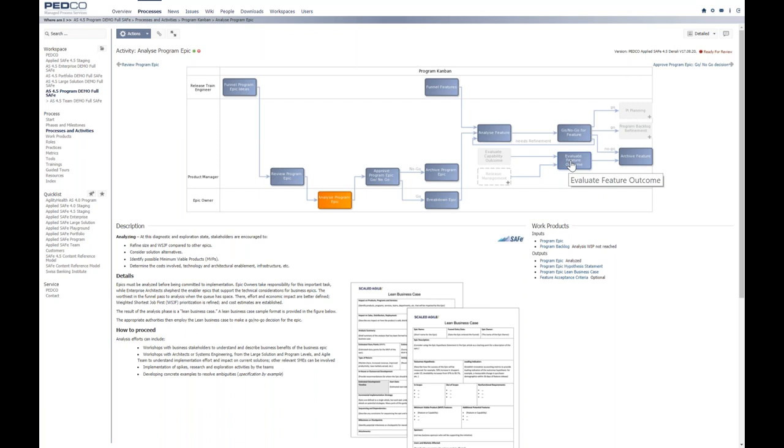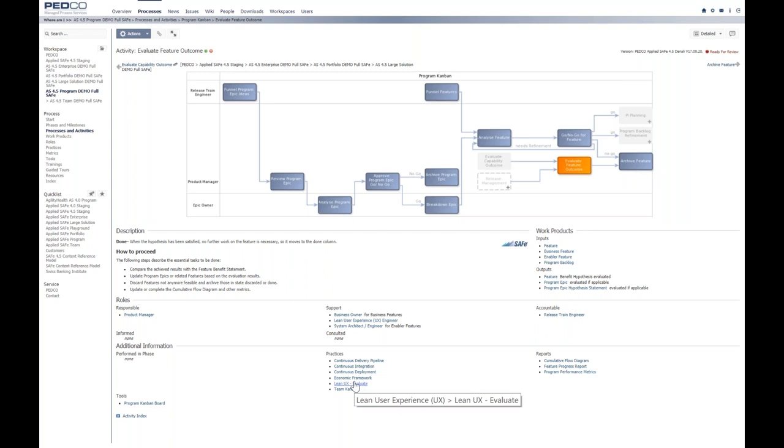delivery pipeline. So when we click in this activity, we see now that it is supported by the Lean UX Evaluate practice. That's the part that is closing the Lean UX cycle. And the result is that you have the benefit hypothesis evaluated on the feature, as well as there have been epics defined on the program epic side with the hypothesis statement. So this is just to give you an example of the process flow with the Kanban supported by practices from Lean UX and continuous exploration that at the end make the continuous delivery pipeline. So with that, I give back to Peter.